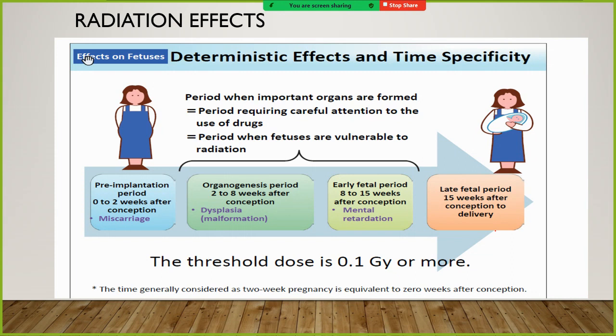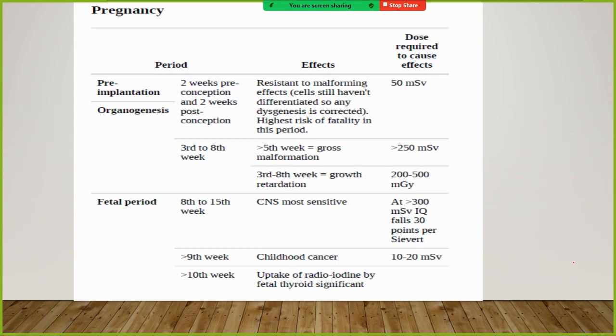I said 1 milligray, it's equal to 0.1 gray, okay, for the remainder of the pregnancy period.